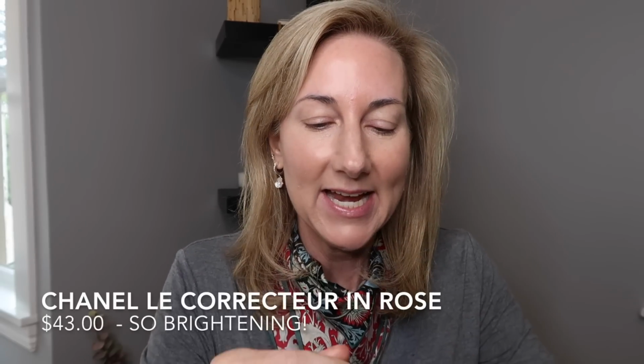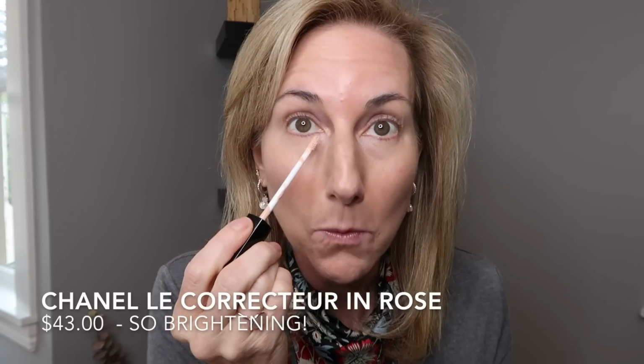Okay, skin is feeling hydrated, plumped up. Now I do find one essential is the Chanel Look Corrector, and this is in Rose. And I love to use this little guy right here, just on this inner part. That's gonna really brighten up my eye area. So just a teeny weeny bit, that might have even been a little too much. And then I'm just going to take this and blend that in.